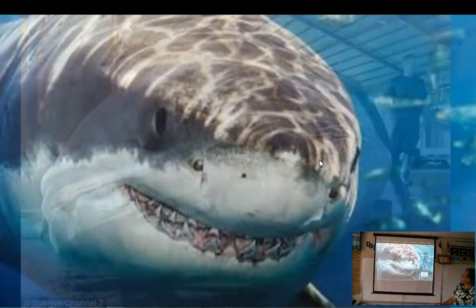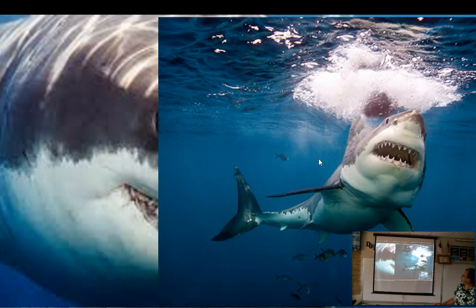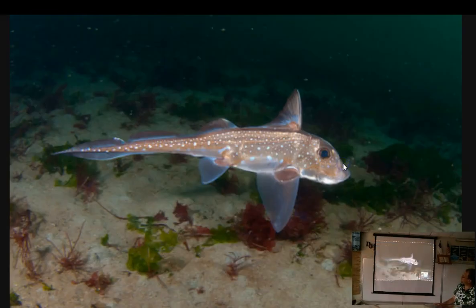Wow. And then the great white is in the same order as well. This is Bruce. It's a great picture. I love that picture. That one has a seal in its mouth. Yeah, their mouths are awesome.